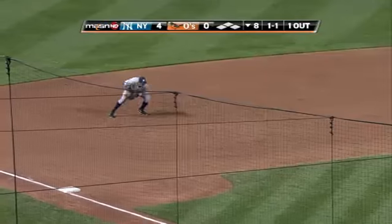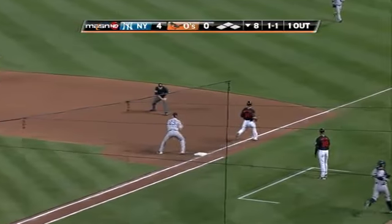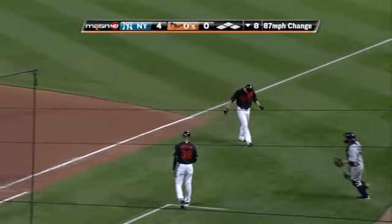That one grounded to A-Rod. Gets it there in time, and there are 2 down. Montañez retired.